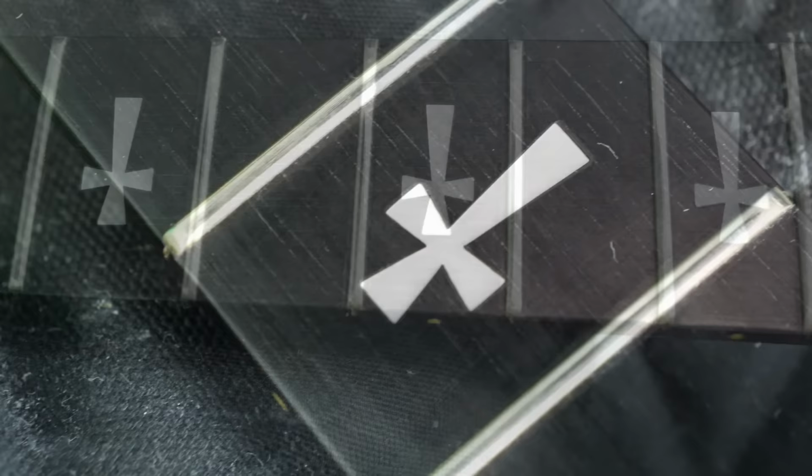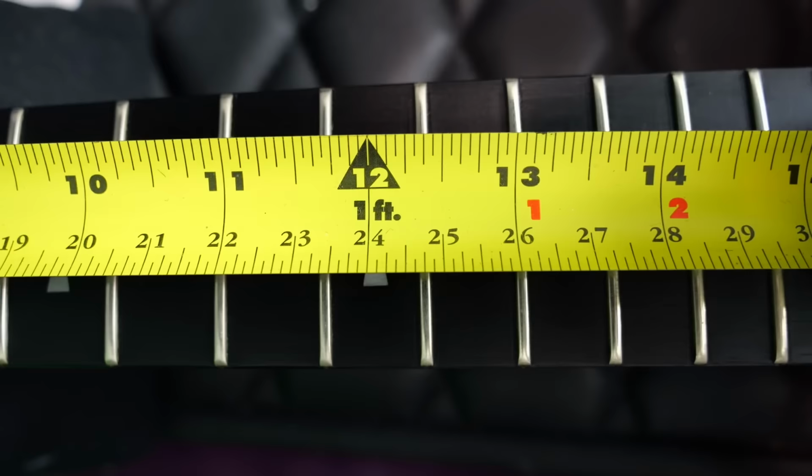The frets are in pretty nice shape on this one, just minor wear. You get a 12-inch fretboard radius with your 24¾-inch scale length, a nut width of 1.7, 2.09 by the 12th. First fret neck depth, 0.83, and wow, 0.937 by the 12th.